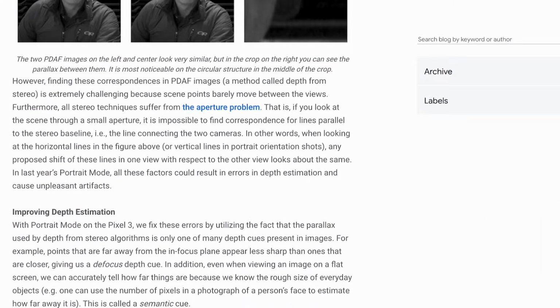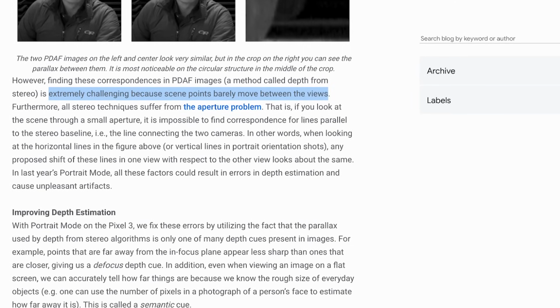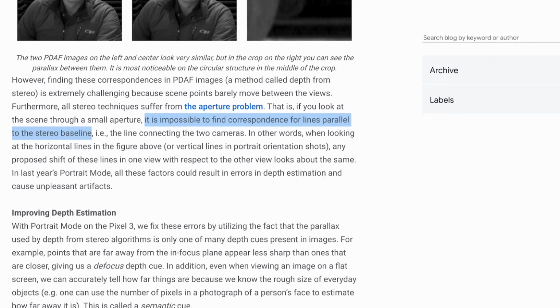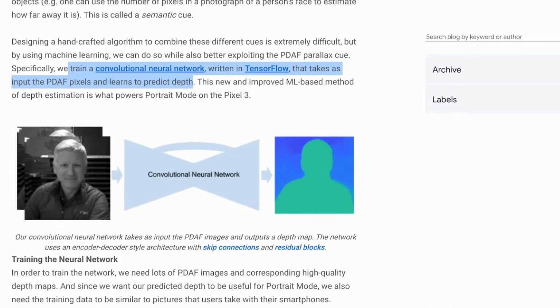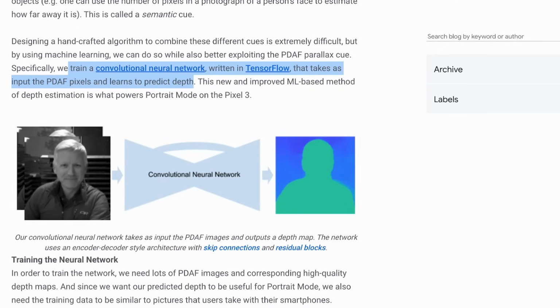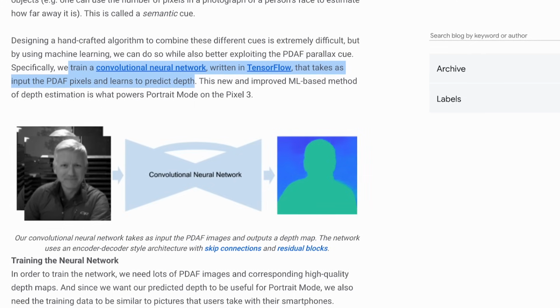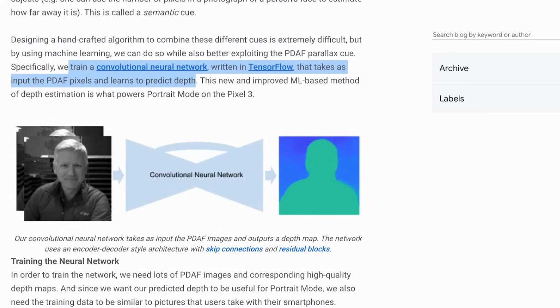The next year, in a blog post about how they've improved portrait mode for the Pixel 3, they talk about some of the downsides of using a purely vision-based stereo matching algorithm, and to improve the depth maps, they take the phase detection autofocus depth map, which is a dense depth map that might have some artifacts or poorly estimated depths, and they pass this through a neural network to get a higher quality depth map.